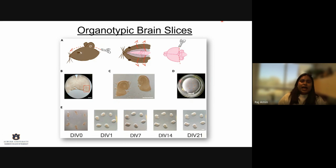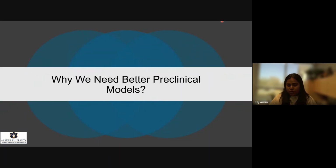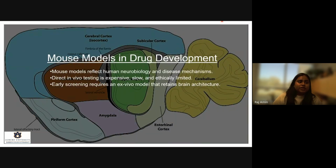These organotypic brain slices act as an ex vivo system, which provides a different approach than the in vitro system and helps in understanding remyelination in FTD. But people might wonder, is an in vivo system not the best system? And why do we need better preclinical models? Let me tell you, mouse models in drug development reflect the best of human neurobiology and disease mechanisms. But direct in vivo testing is expensive, it is slow, and most importantly, it is ethically limited. This is where we need a middle ground, where early screening can be done using an ex vivo model that retains the brain architecture and also overcomes the limitations of 2D cell culture.